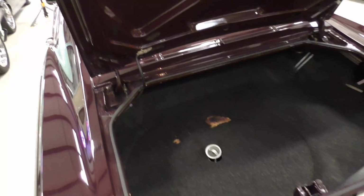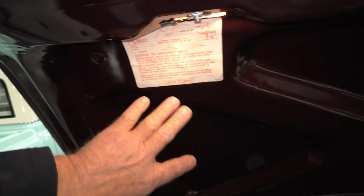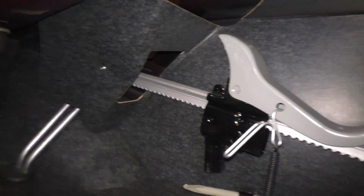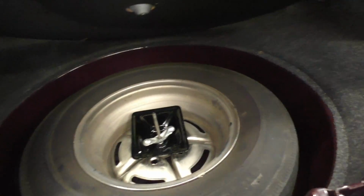It's in the trunk. Again, original finish on the bottom side of the deck lid here. These are not reproduction stickers. Has the original jack here. We actually loosened this up, so we'll share the spare with you here. You'll see how the trunk well has all the original screws. This car's never been apart. Amazing cars like this. Spare itself.